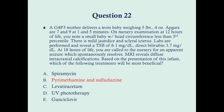And so the treatment for congenital toxoplasmosis is pyrimethamine and sulfadiazine. Now these other answers, spiramycin, this would be something that you would give to a mother who has possibly been exposed to toxoplasmosis. But you give this to the mother when she's pregnant with the baby, and that reduces the chance of passing on the toxoplasmosis and preventing this situation. However, spiramycin doesn't do anything for the baby once the baby's born. You'll have to give pyrimethamine and sulfadiazine.